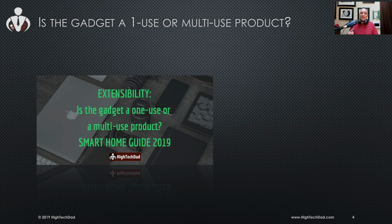So is the gadget a one-use or a multi-use product? So I like to put here the quotes. It's a smart light switch or a smart light switch. So I have a bunch of different light switches that are smart in my house. So some of them are single use. It basically, you can turn the lights on, dim them remotely, that sort of thing. But then I have some other light switches that can integrate in with other things. So you need to really take a look at it. If it's a single use, it might be fine for your use case. But if it's multi-use, it might be even better.